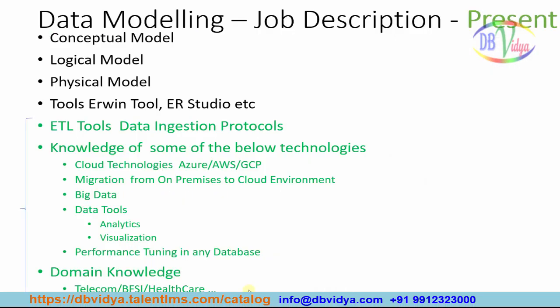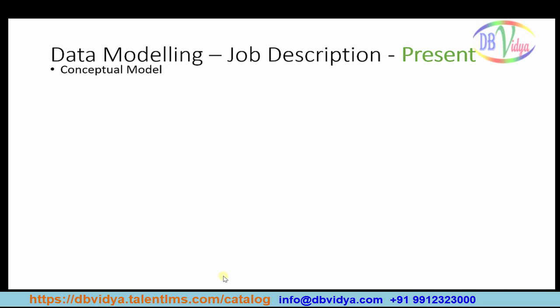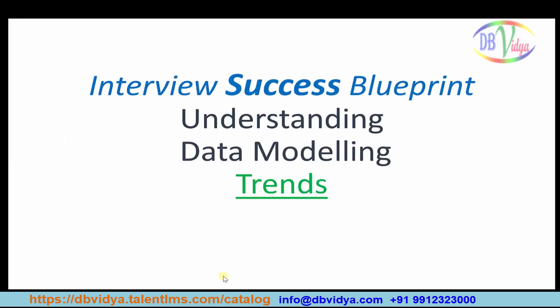You can see whatever is listed on this slide. So this is my analysis. If you want to crack any data modeling job, the blueprint is this. This is the trend I have noticed.